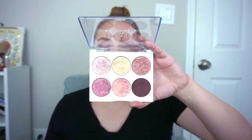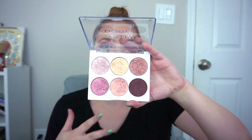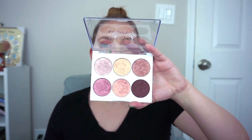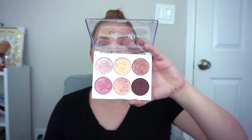Then I have another drugstore gem. This is the Flower Beauty Desert Lights palette. We have 6 shimmers here. I wore them all except for this one. I wore them to work different days. Some days I paired it with Anastasia, Birkin, and Bengal, and other days for these more pinky shades, I paired them with some more rosy tone mattes.